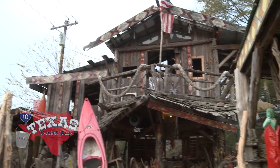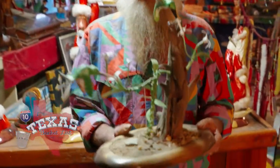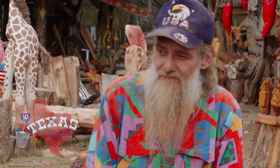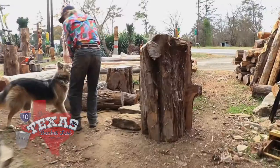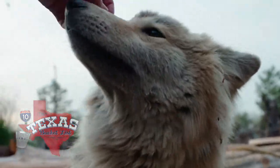Behind this colorful depot dedicated to his craft, wood art. My art for 43 years has brought color and joy and good vibes to people. Cooper and his collection of critters are sort of cooped up here in a good way.